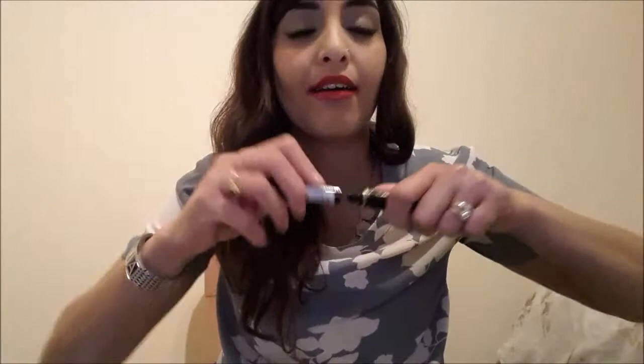It separates my lashes and it's got a great wand that I can work with. It's a very thin wand, and it separates my lashes and gets to all of them great. So that's my favourite one. Eyeliners.